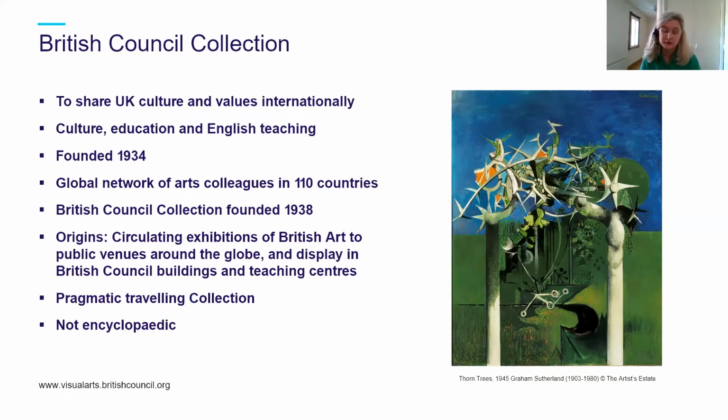So the collection was founded in 1938, and this is because we were already starting to create exhibitions of British art, which we wanted to tour around the world, and it became evident quite quickly that the best way to do that was actually to have our own collection. So we were creating these exhibitions from the collection to share in exhibitions. We also would display works of art in our offices. Those offices, particularly in those early days, were cultural hubs. So they were where lots of important events were being held. They were not just offices as you might think of offices today.